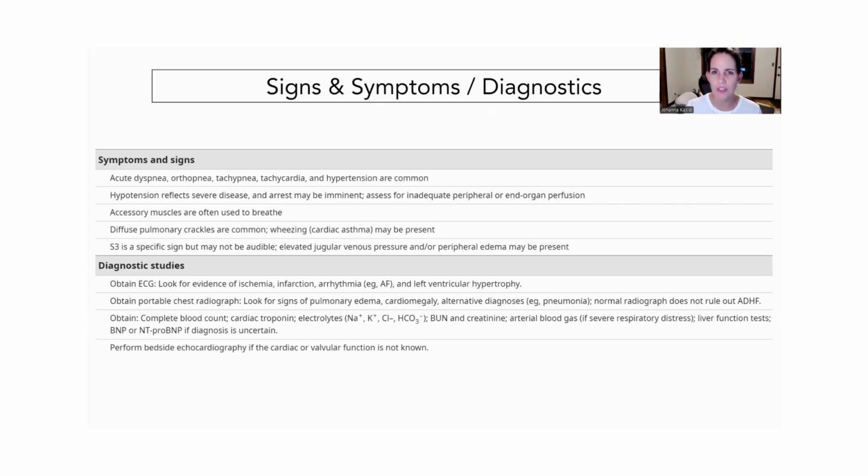Your diaphragm's not enough, so you're using accessory muscles as well. You'll also hear crackles in your lungs, and you'll hear that S3 heart sound, the ventricular gallop, where that extra fluid is rushing back into the ventricle when the valve opens up, and it creates that S3 sound.